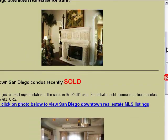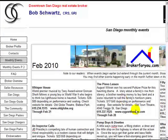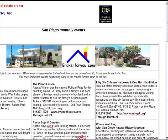One of the most popular ones is right up over here, and that's monthly events, happenings that are going on in San Diego. We have two pages, and they're always constantly changing. If you click on that, here you'll be able to see what we have going on for February 2010.